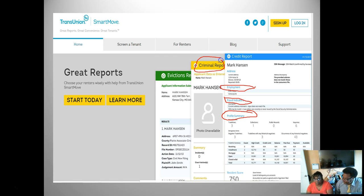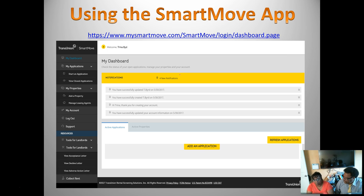Another report is the criminal report, and then they have the evictions report. Now, the eviction report is going to give you results of evictions that go back 10, 15 years. So you may want to know that information. You could have a person that has an eviction record, but also has an outstanding credit report because they cleaned up their credit and they're back on track paying their bills on time. However, the history of a person, you still want to be educated on when you're renting to someone, and definitely you want the criminal report.